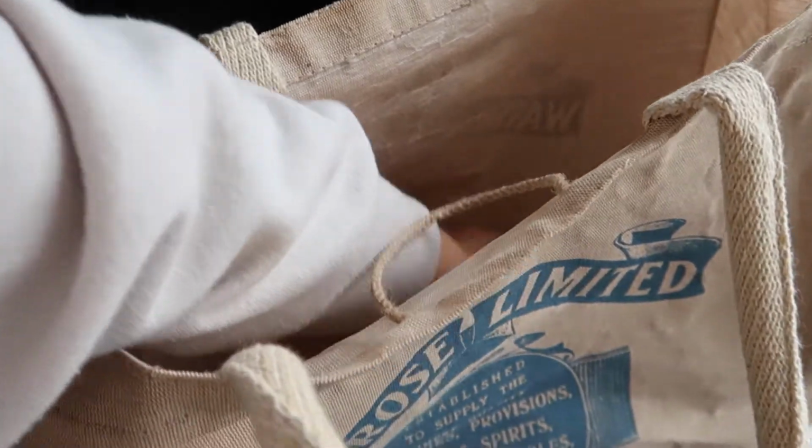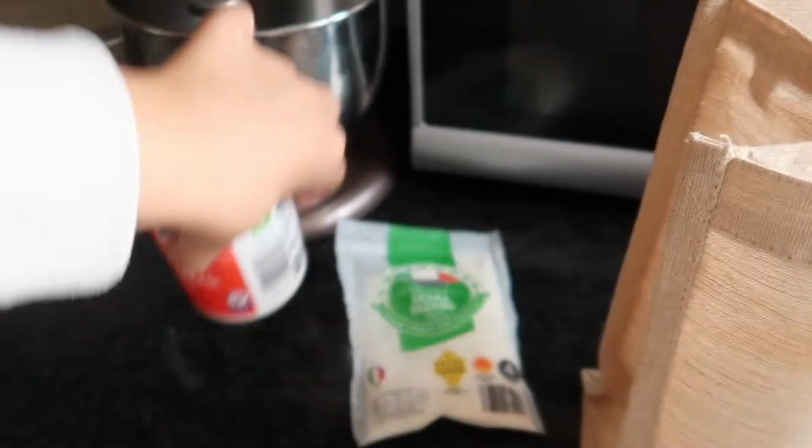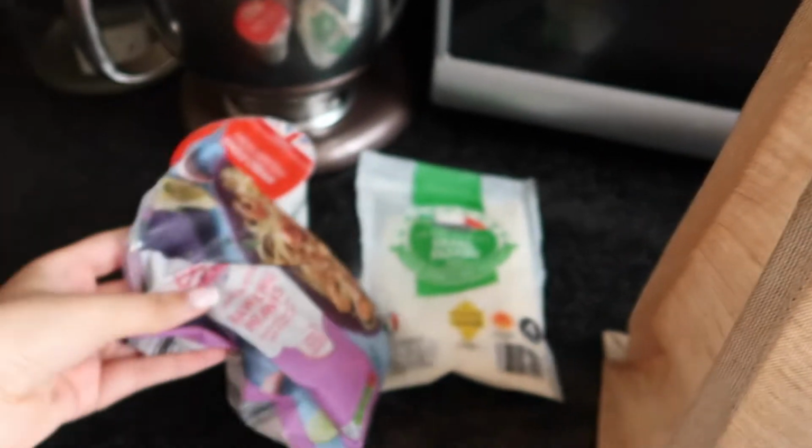I just started unpacking all of my bits that I got for my dinner. I then started to get them ready and start unwinding for the evening.